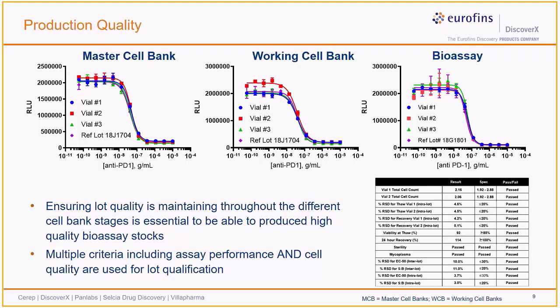Additional factors such as viability and cell recovery examine the robustness of the frozen cells as they are being revived and at the time of the assay. Cell purity is also established to ensure that the stocks are free of mycoplasma and bioburden contamination. Together, the QC requirements provide the evidence to demonstrate that the critical reagent cell banks are qualified for production of bioassay cells suitable for QC lot release applications.